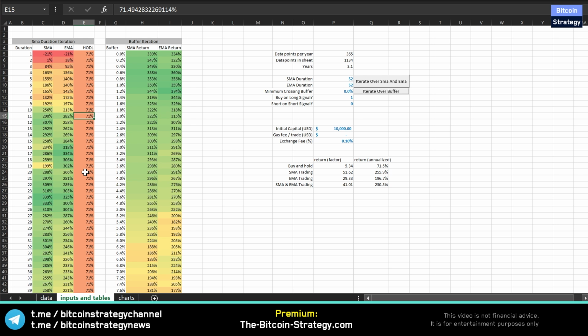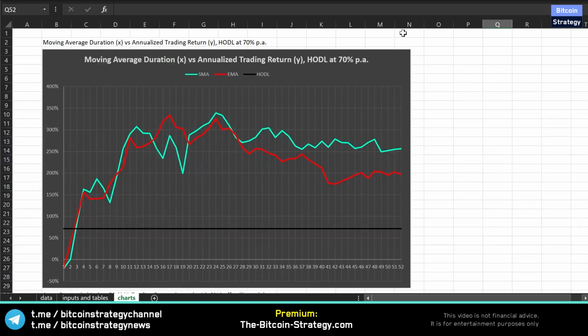That's by no means indicative of what might happen in the future, but it might help us to compare our trading approach to buying and holding. When we look at the results here in chart format, on the x-axis we've got the duration of the moving average, and on the y-axis we've got the annualized performance, with buying and holding being at 70%. That's the black line over here. So we can see almost every moving average here outperformed buying and holding.